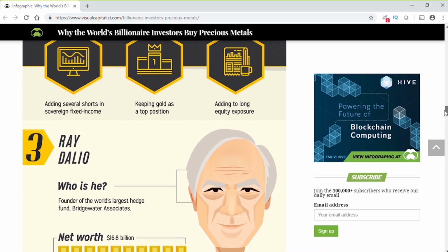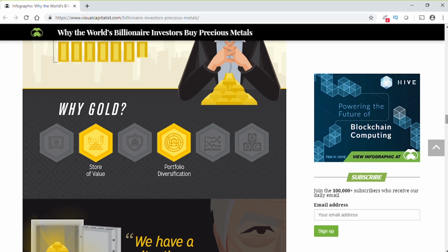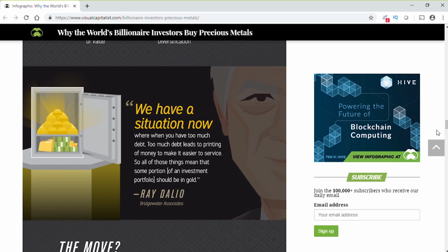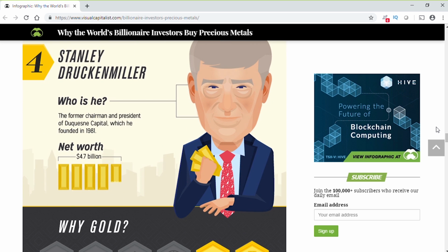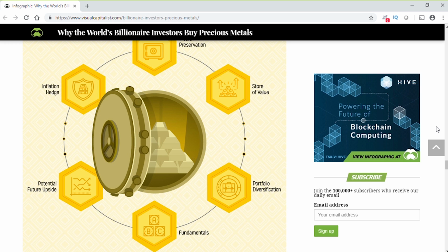Moving on, now we've got Ray Dalio. He manages a fund called Bridgewater Associates, and he would be considered a very risk-averse investor. He buys gold as a store of value and to diversify his portfolio. He says this: "We have a situation now where too much debt leads to the printing of money to make it easier to service. So all of these things mean that some portion of your portfolio should be in gold." Anyway guys, I don't want to go through this whole article, but you get the point. A lot of wealthy investors like gold, particularly as a hedge for a market crash.